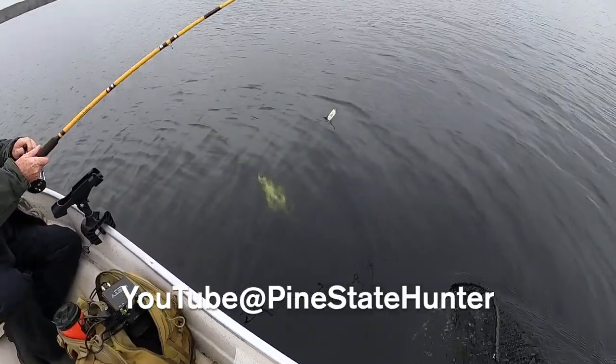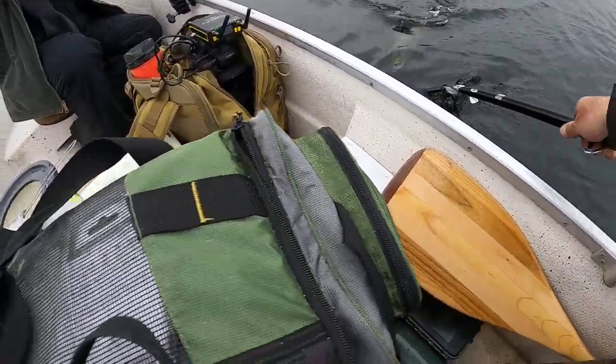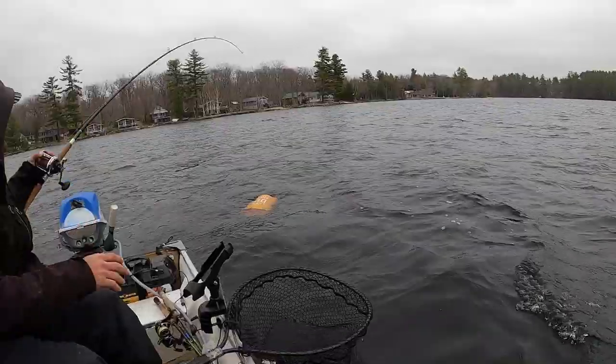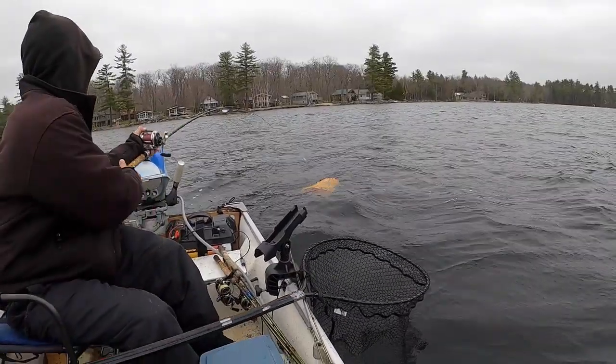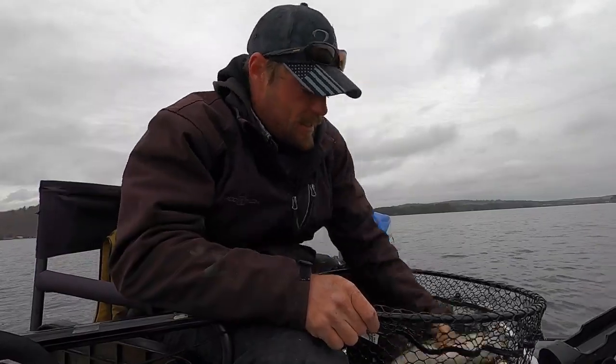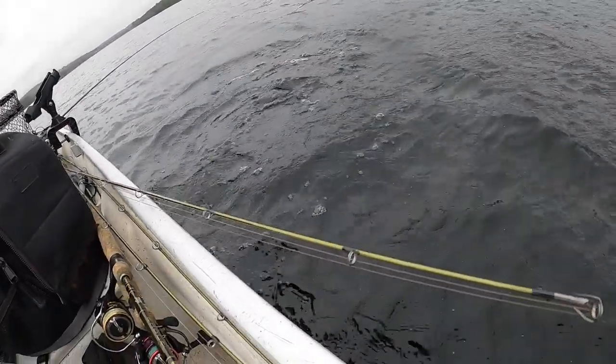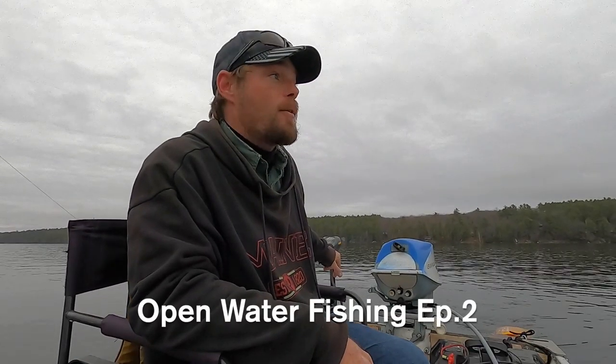These are nice salmon. Yep, that's not bad. Right up over my head. There we go. Off he goes. Well, today we're out on this pond.